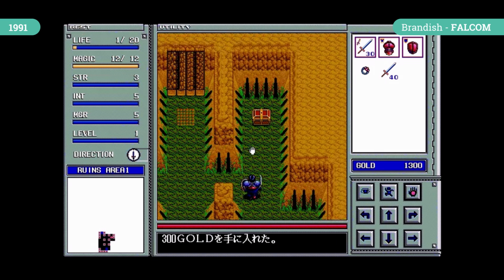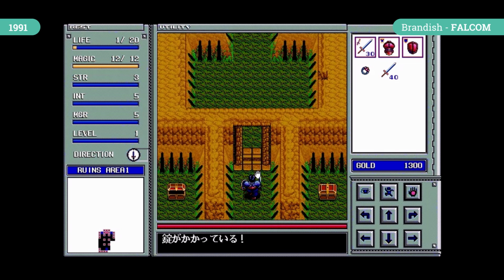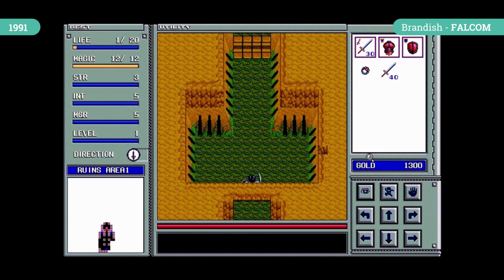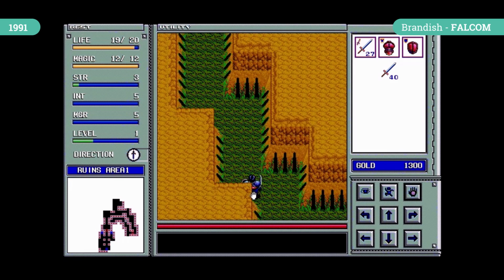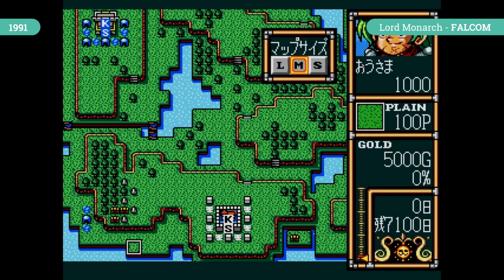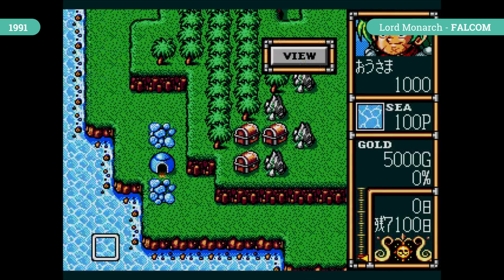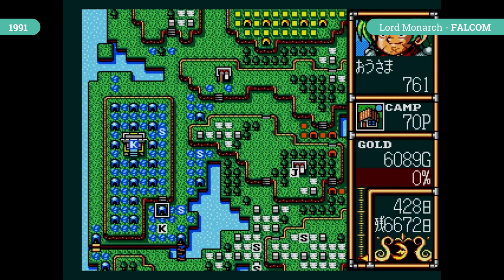In 1991, Nihon Falcom's Brandish was an early overhead action RPG to use mouse controls, where the player could move forward, backward, turn, strafe and attack by clicking on boxes surrounding the player character. The 1991 Dragon Slayer title Lord Monarch departed from the action RPG gameplay of its predecessors, instead using an early form of real-time strategy gameplay.